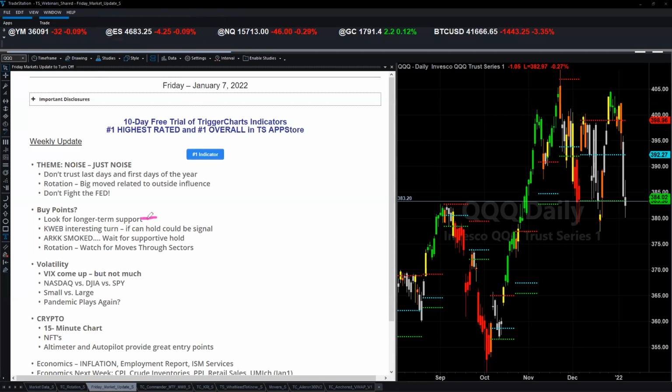So we're going to look for longer term support. This is a very interesting point right here. We're going to look for longer term support right here, because we want to find that maybe there are some great opportunities that have already corrected substantially. For example, one of the things I'm watching is KWEB. This is an interesting turn that it had over the last several days.